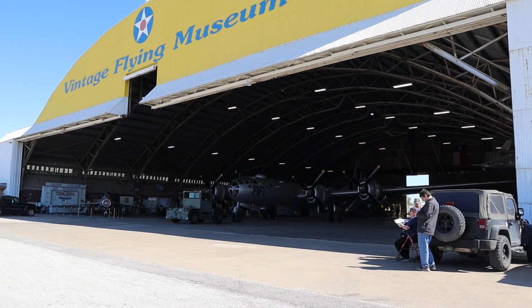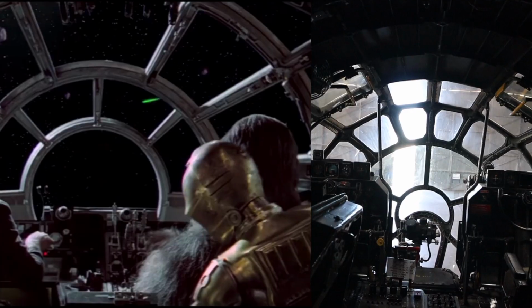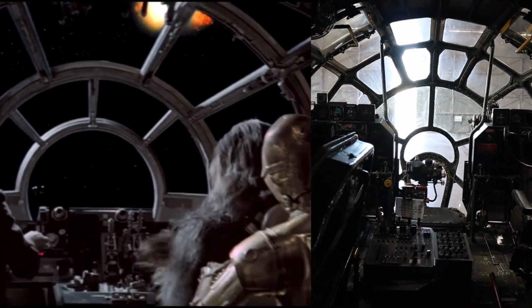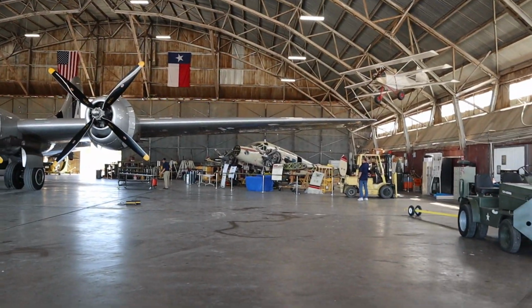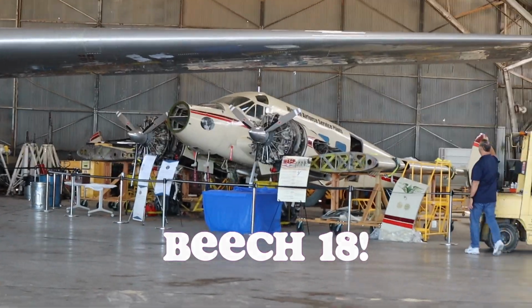You know, the B-29 cockpit was the basis for the Millennium Falcon. Really? Yeah. Look at it. Oh, I see it. So B-29s are fun and all, but ayo! B-18s! Let's do it. Okay.